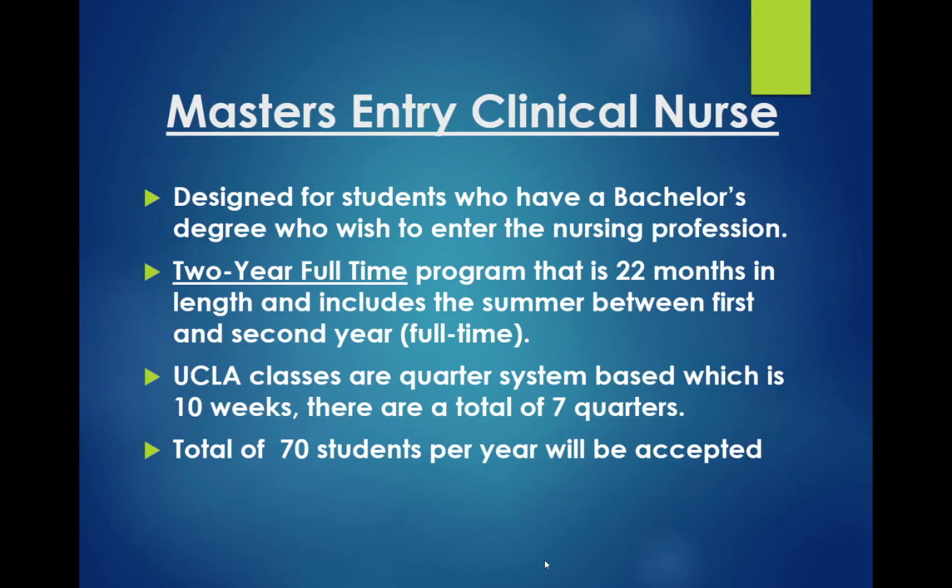The Master's Entry Clinical Nurse program is designed for students that have a bachelor's degree in any major other than nursing. It is a 2-year full-time program, which comes out to 22 months. The 22 months includes the summer in between the academic year. We are on the quarter system, so each quarter is 10 weeks and it goes by really fast.